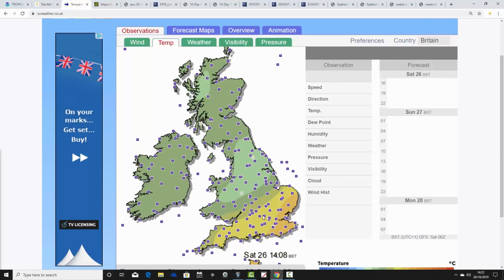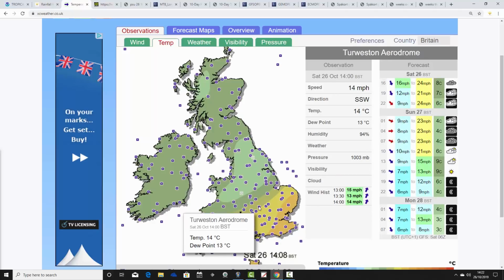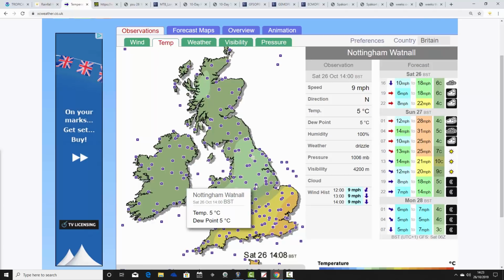But you'll notice you don't have to go very far north to lose those orange and yellow colours. We've got those higher temperatures, and it turns much, much cooler. So we get up into the Midlands. For example, we've got Church Lawford at just 7 degrees, and obviously pouring with rain there as well. Very cold and wet day in the Midlands. And going further north, it gets even colder than that.